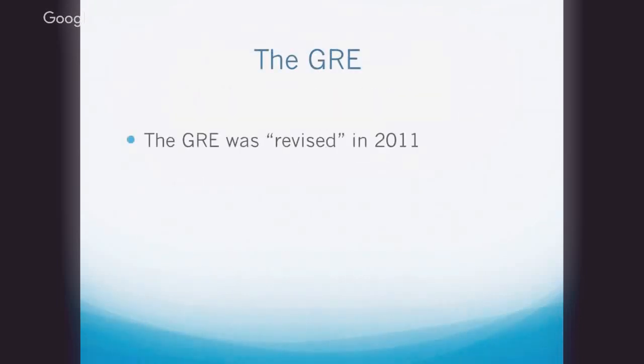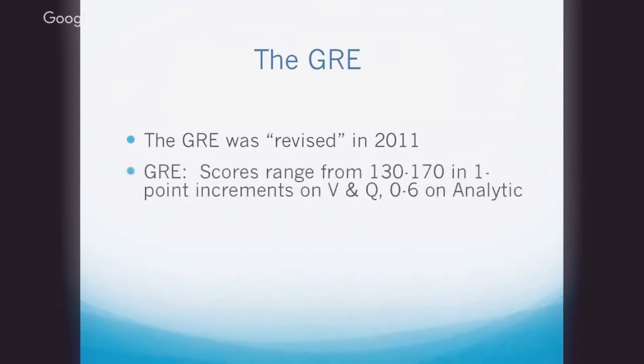Another slide on the GRE. The GRE was revised in 2011. So 5 years ago, they revised the GRE. And one of the things that they did is they changed the score range. The score range used to be from 200 to 800, which most of you remember from the SAT. Now the score range is 130 to 170.